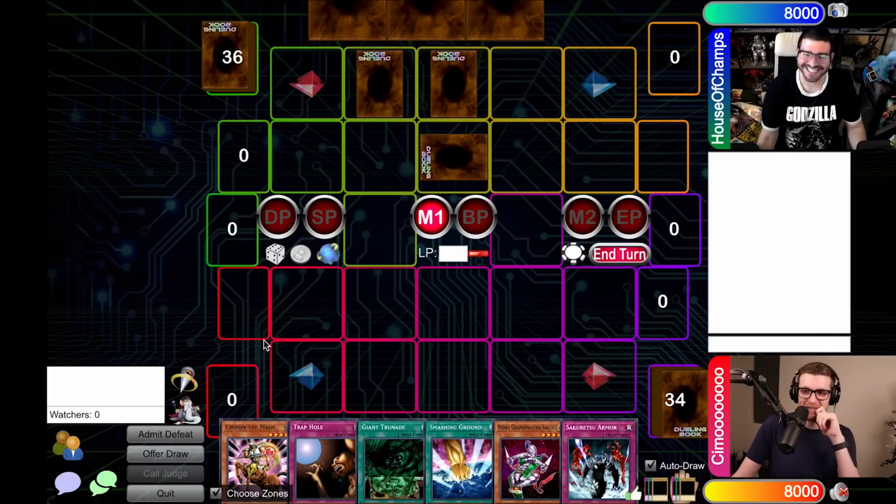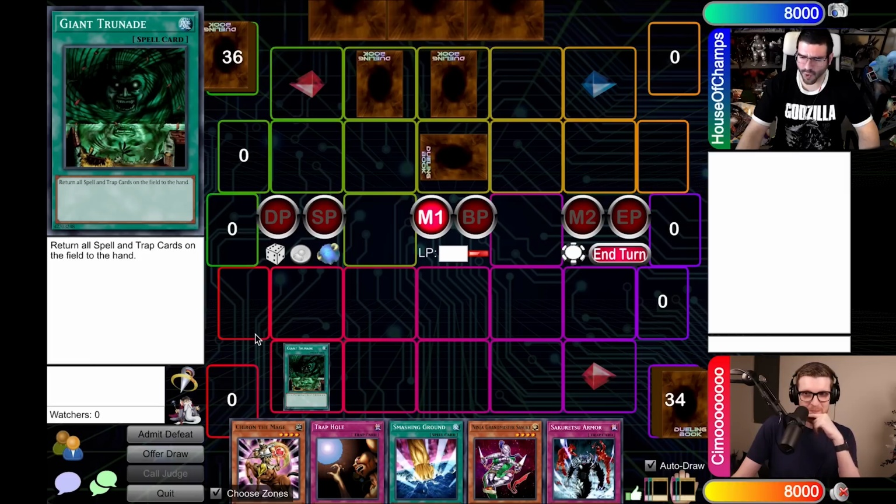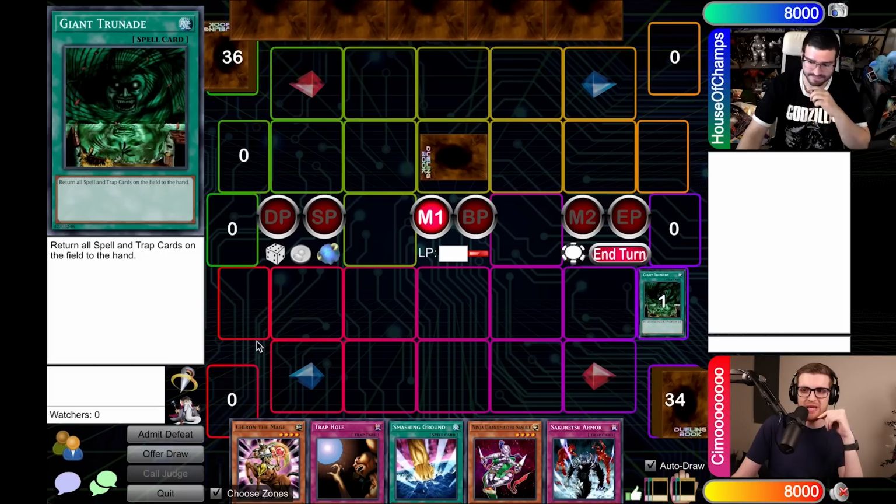That's also a concern. That's fair. Okay. Well, there is a consideration here. I'm actually going to fire Trunade right out of the gate. Ooh, I have no counter to that. That hurts. I want to be able to actually establish.